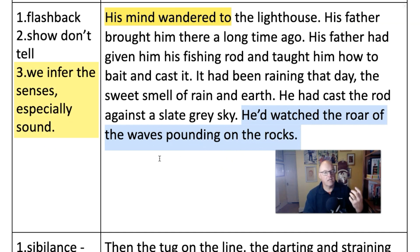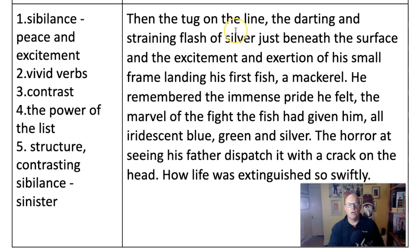He doesn't tell us that the character could hear the waves, or that they were loud. Instead, we get a sense of the sound from this violent, vivid verb, pounding. Then the tug on the line, the darting and straining flash of silver just beneath the surface, and the excitement and exertion of his small frame landing his first fish, a mackerel.